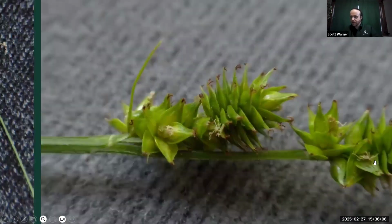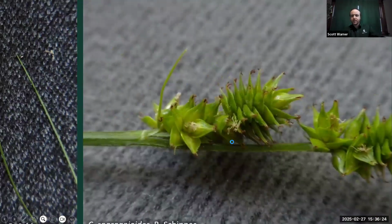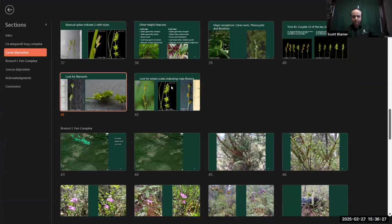sparganioides. It's maybe a little harder to tell here. I think these here must be... It's hard to tell from a photo. It's easier in real life, but I think these must be filaments. There must have been anthers attached to those. This looks like a cluster, maybe of some staminate scales. So this would be one with the staminate flowers at the apex.